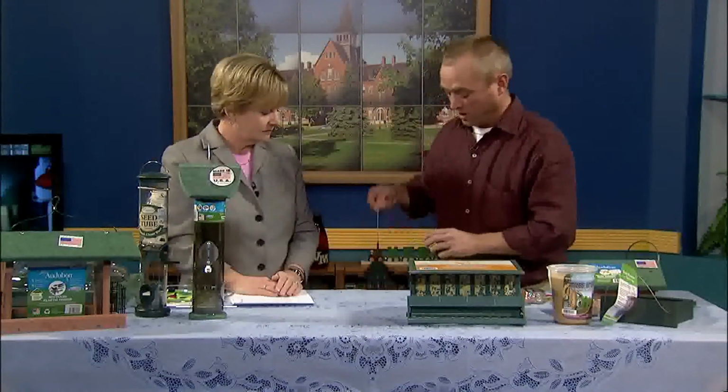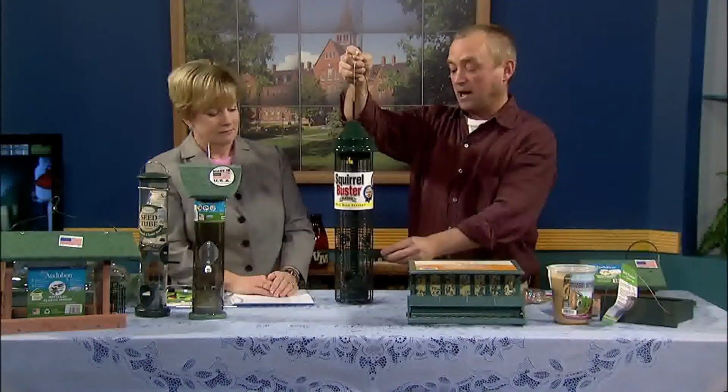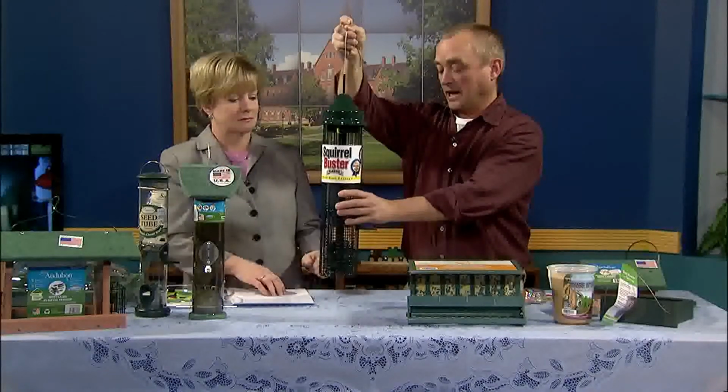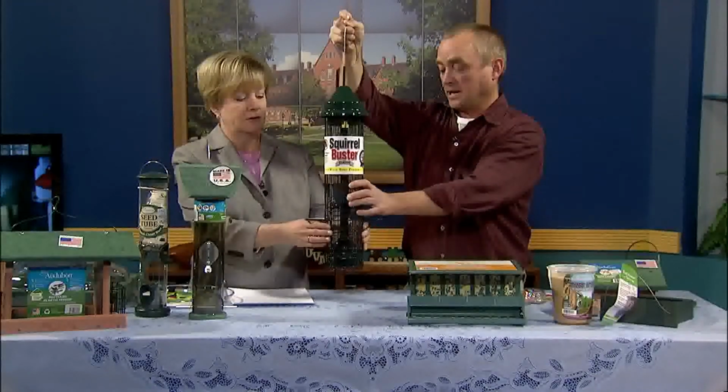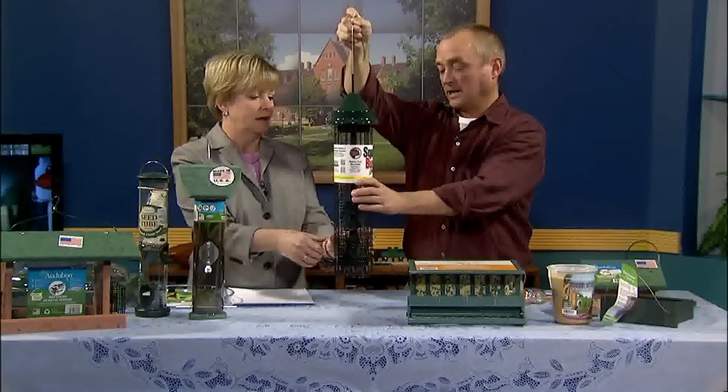Another one that I've seen, which is kind of interesting, works on the same principle. With this one, let's see, turn it this way maybe so they can see. Here's the opening where the bird would land, but if it's heavier, it just shuts down right away.